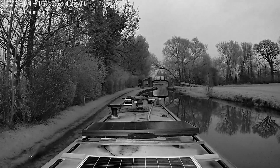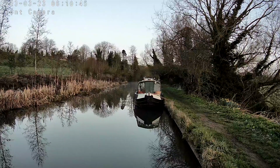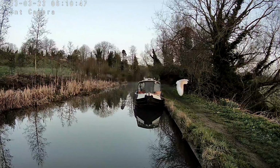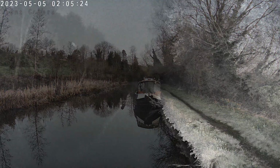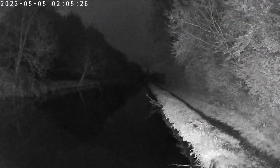I often get things making very brief appearances in front of the camera. Here's a barn owl. And of course, I do get lots of moths, flies and spiders in front of the camera.